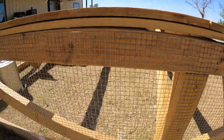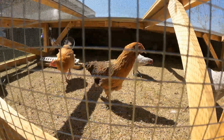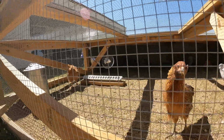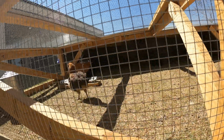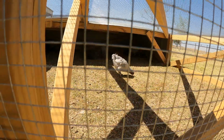It's pretty warm here today, about 90 degrees, so they're all staying in the back in the shade. But these are the chickens. We have their heat lamps in there and a place for their food. I also put food out for them to scratch around so they can do chicken things, like he's doing. It's one of the roosters.